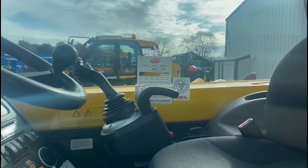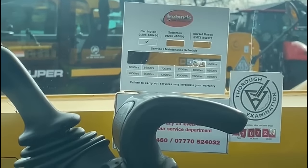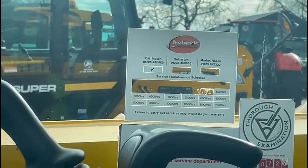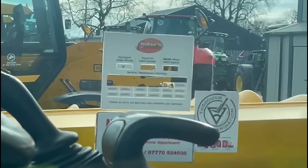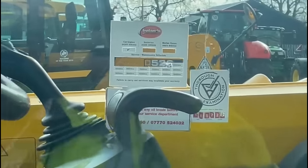Now that's a really good idea, having the stickers in the cab there that you peel off as the services happen. You see that? That's a good idea. That's something GCS probably need to adopt. So yeah, very good idea. Every day's a learning day, isn't it? Every day's a learning day, and this is certainly one of those days.